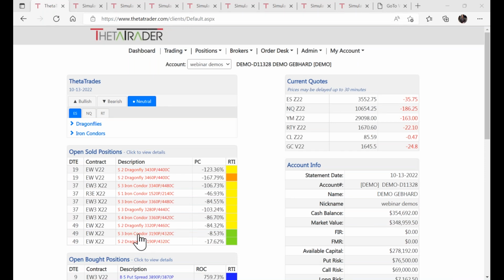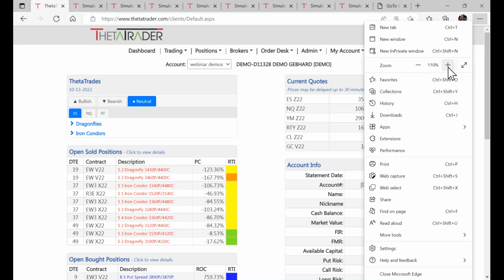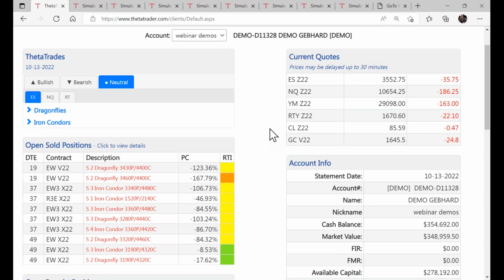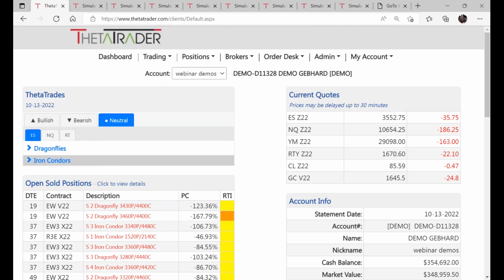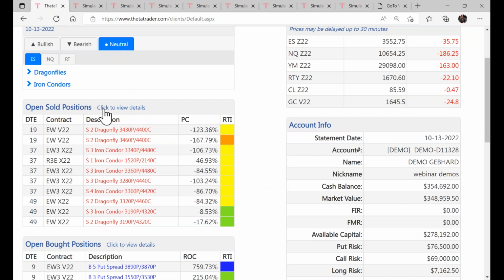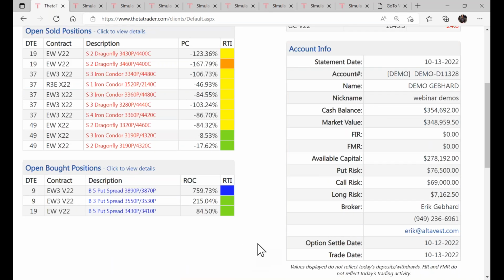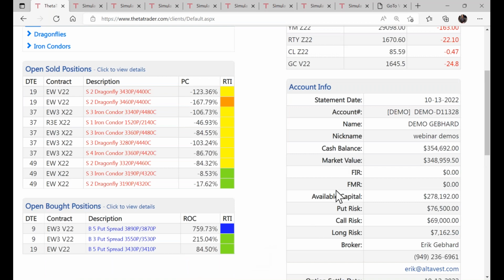All right, you are now looking at the dashboard for Theta Trader. And maybe I can magnify that just a little bit. This is a demo account I use for webinars. So you'll notice this section here are the Theta trades. Here are your open short positions right on the dashboard and your open bought positions. You can see your account info. And this is all integrated with your AltaVest trading account.